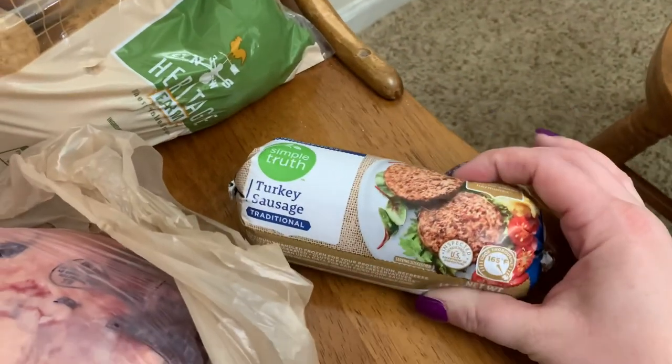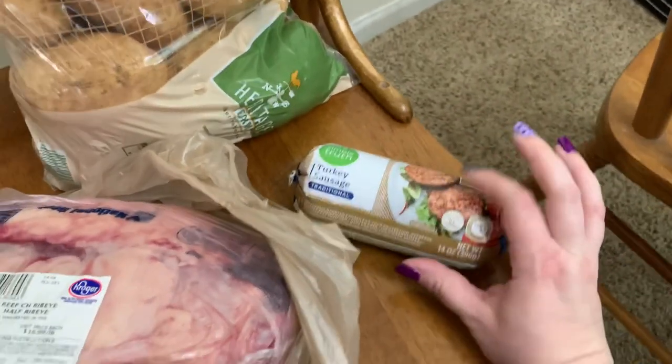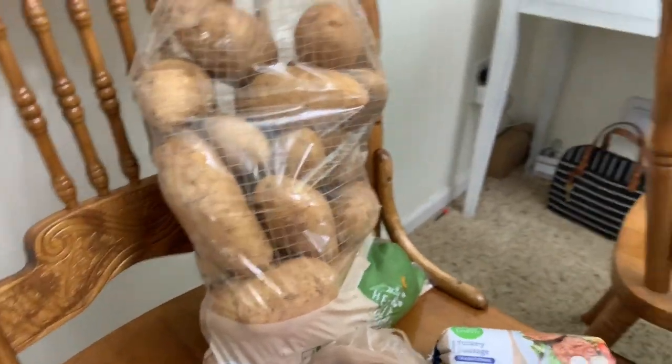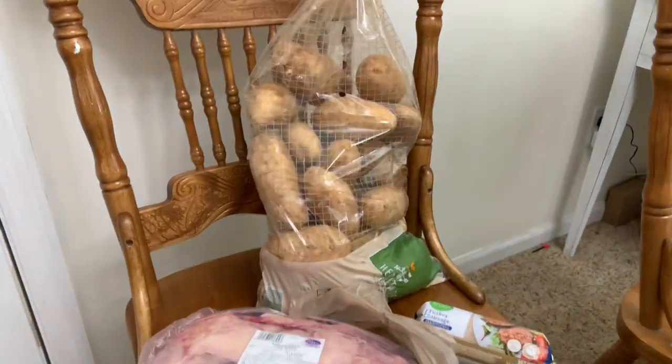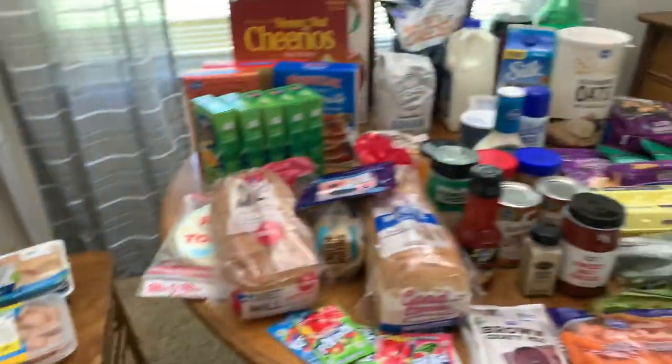Picked up some turkey sausage, breakfast sausage for my breakfast sandwiches. And then I got this big 10-pound bag of potatoes for $2.99. Also a really good deal. So I definitely shopped the deals this week.